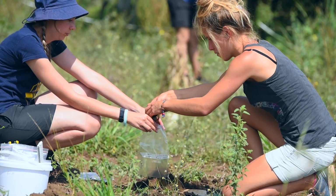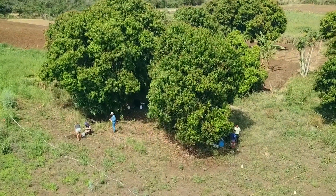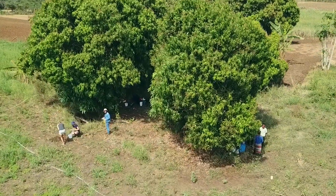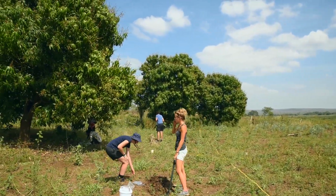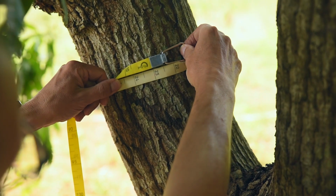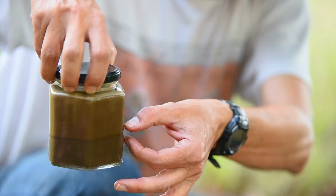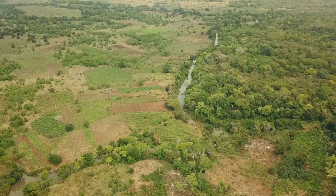So the idea is actually to assess what we have here biomass wise. We're now in a plot with lots of mango trees. This is actually the most treed part of the landscape. So we're going to take a few samples here. We measured the tree circumference and diameter and the tree height for the above ground biomass, and then for the soil we take samples, and based on the bulk density we can then calculate the below ground biomass.